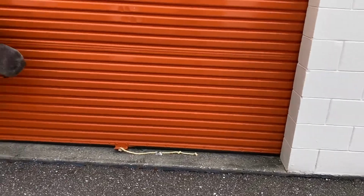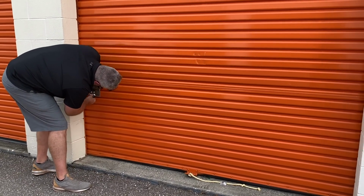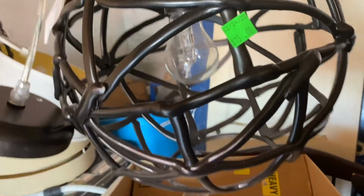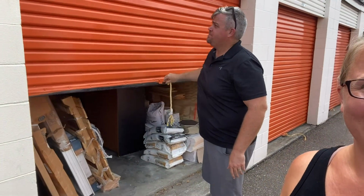Stopped by our storage unit today, and I honestly don't even know what's in here. It's pretty terrible. Oh! All right, we gotta reuse some of this stuff. I forgot I had this light fixture. Oh, this thing's cool. There's a lot of stuff in here. I gotta go back and put this stuff in the back of the bed of the truck at our house because we have no room here. Not a good day. This is a problem, Jones. This is a problem.